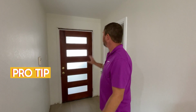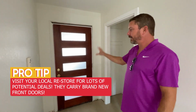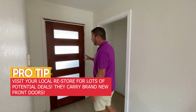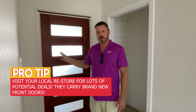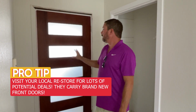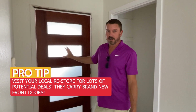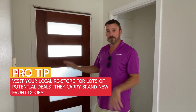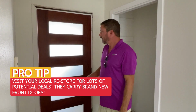Little pro tip here. Look around at some different places for doors. A lot of times we shop at a couple local door stores, and maybe even a Home Depot. And a door like this can cost $2,000, $2,500 depending on the finish. But sometimes we get them unfinished and finish them ourselves.